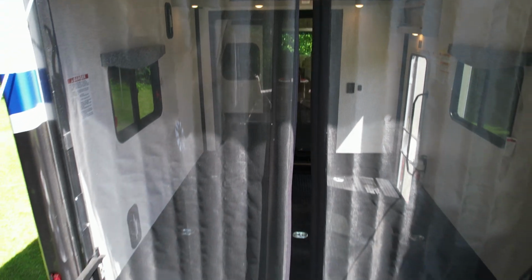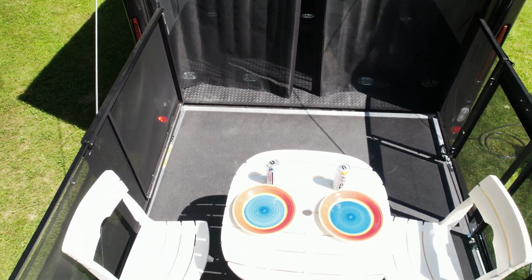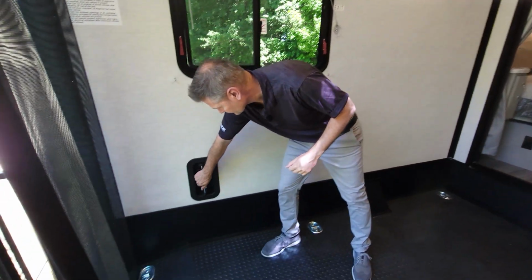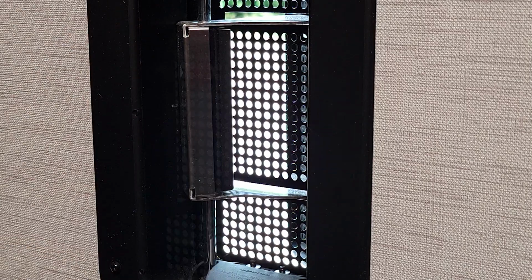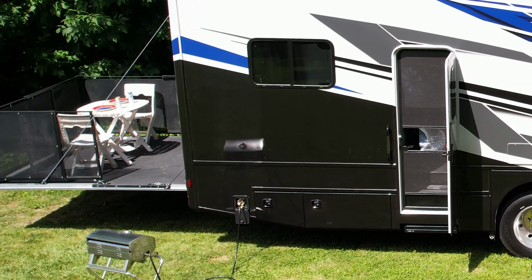You can take and slide these screen doors so you can get ventilation, or if you're just hanging out in here, lots of ways to get ventilation, right? So first of all, you have these vents. You're gonna have a vent there. You're gonna have a vent here. Windows if you'd like to open those.